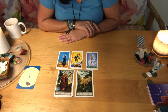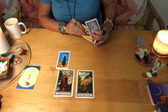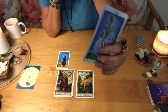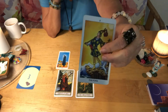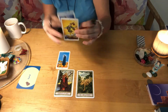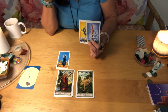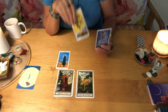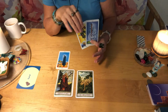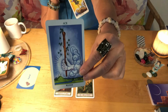This is a yes. This is a definite yes. These cards are really cool here. Okay, so the Fool card is taking a leap of faith and jumping out into the unknown, going down a path that you don't know anything about. You're not sure how it's going to turn out, but it's exciting. It's a new adventure, and you're prepared for it, and you're ready for it. It's something fun.